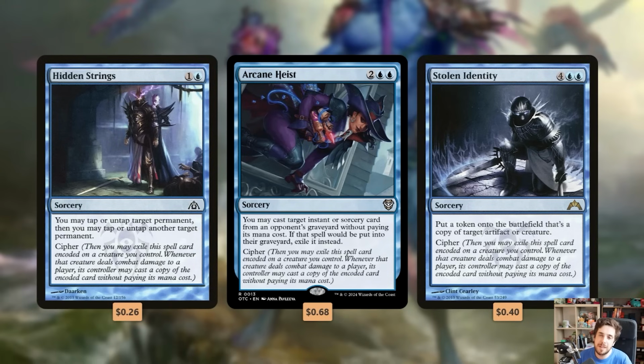So like Hidden Strings is one of the best. You can untap like 2 lands or whatever, so it's ramp for you. Then you cipher it onto a Drake, you swing in with the Drake, and then you get to cast Hidden Strings again, over and over again, to generate more and more mana, usually, and then also just more Drakes with Talrand. Arcane Heights, same thing, another cipher card that I love. Stolen Identity, another cipher card. I just love cipher cards. I think they're just so cool, and they're especially good in a Spellslinger deck that has evasion, like Talrand.